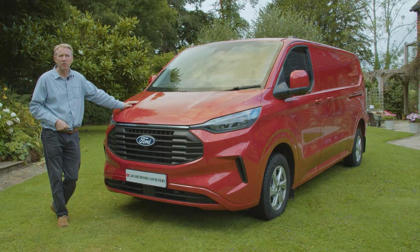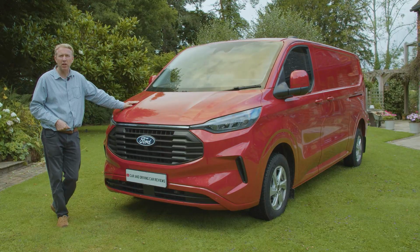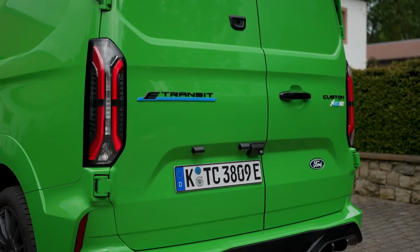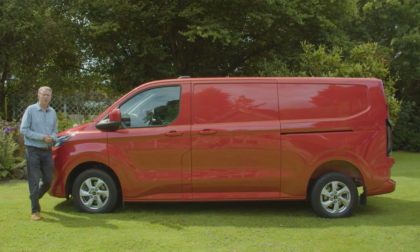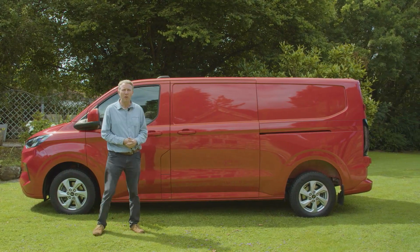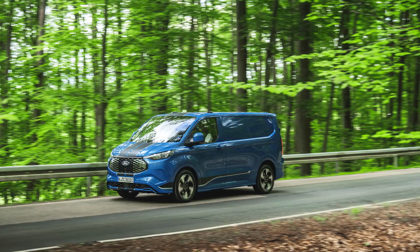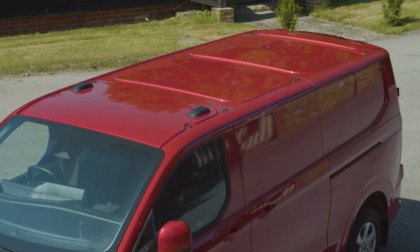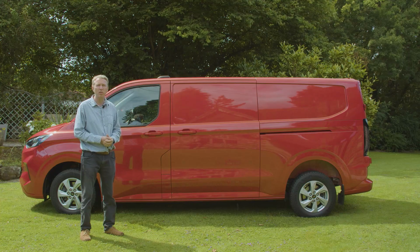Primarily for owner drivers, Ford are also offering pricier lifestyle-orientated Trail, Sport and top MS-RT variants. Across the lineup, apart from the different weight ratings, there are two wheelbase lengths, L1 or, as in this case, L2, and two roof heights, this low roof H1 or higher H2. You get a wider choice of body styles than with most competitors.